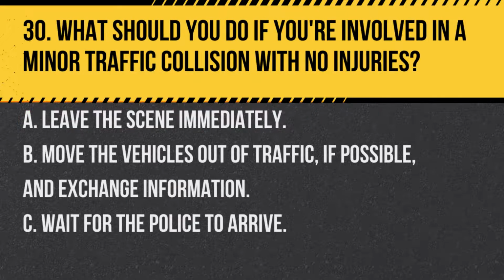Question 30. What should you do if you're involved in a minor traffic collision with no injuries? A. Leave the scene immediately. B. Move the vehicles out of traffic, if possible, and exchange information. C. Wait for the police to arrive.